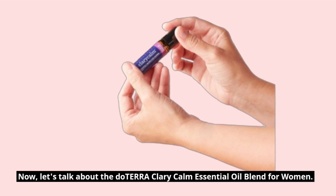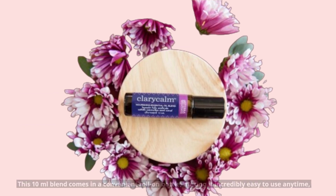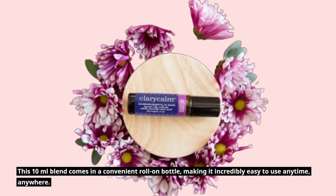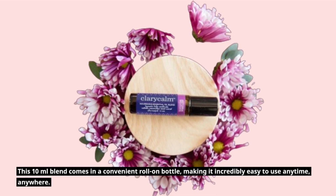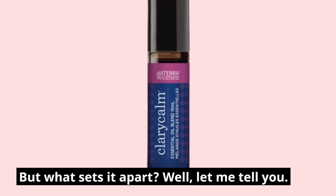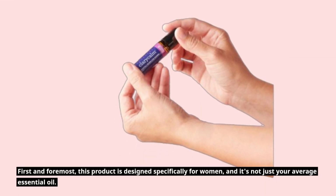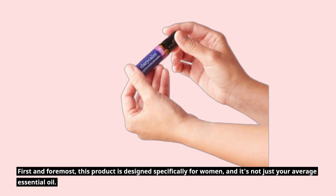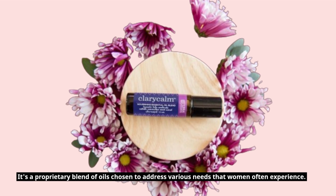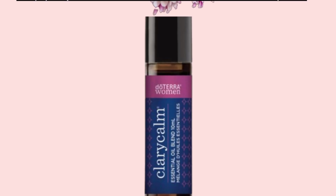Now, let's talk about the Doterra Clary Calm Essential Oil Blend for Women. This 10 ml blend comes in a convenient roll-on bottle, making it incredibly easy to use anytime, anywhere. But what sets it apart? Well, let me tell you. First and foremost, this product is designed specifically for women, and it's not just your average essential oil. It's a proprietary blend of oils chosen to address various needs that women often experience.